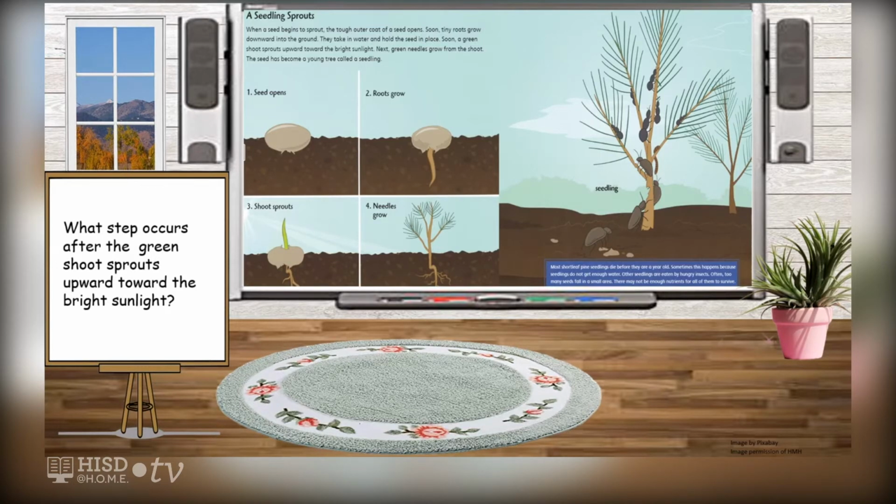What step occurs after the green shoot sprouts upward toward the bright sunlight? I'll give you a minute to think of that. The step that occurs after the green shoot sprouts upward toward the bright sunlight is the green needles grow from the shoot. Now let's read our caption in the blue box at the bottom right hand of the screen.